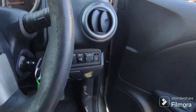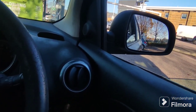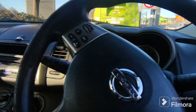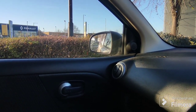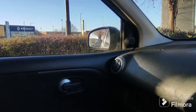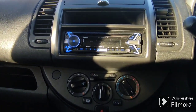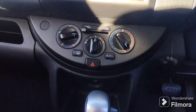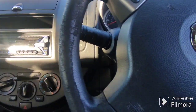I haven't checked the mirror, so let's just check the mirror. So if we put it to the right, let's have a look. Yeah, that's working. Let's go to the other side. Nope. Oh, it is. So, yeah, it's working fine. Got a nice Sony CD stereo there with auxiliary. The aircon I think works, but it's so cold I can't work it out.